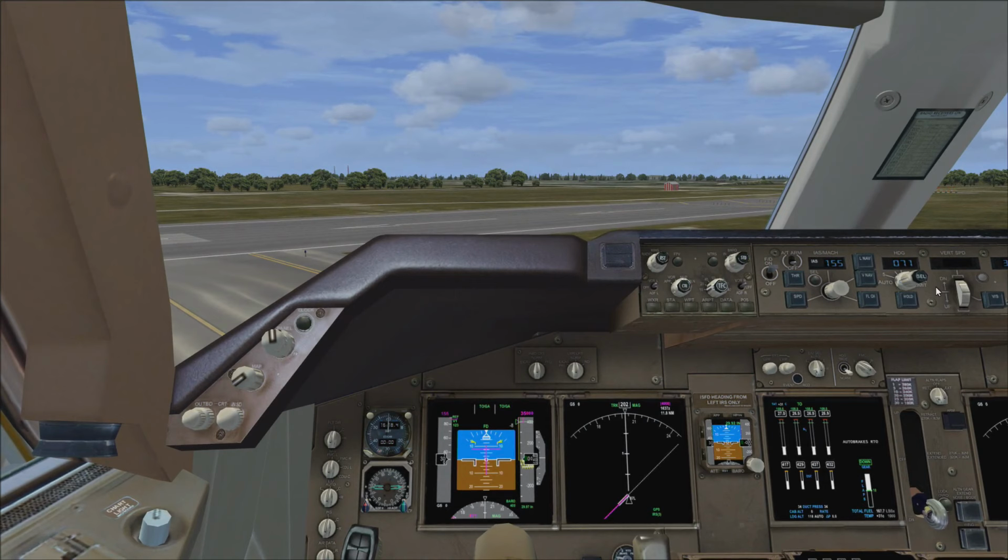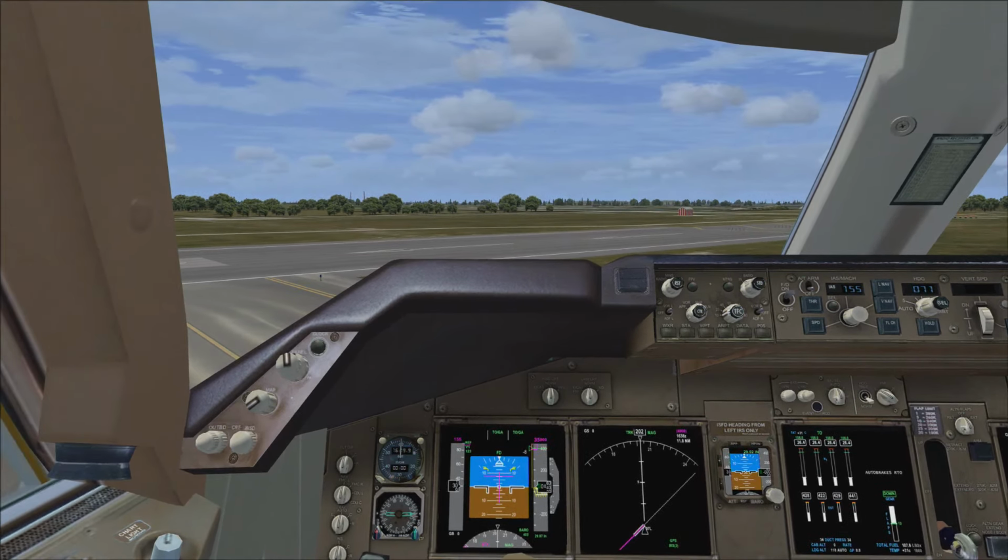Stop here. I'm gonna pause it, put those sound files back in, and I'll be right back. Alright, I'm back. Let me see if that got it. Nah, it still doesn't want to work. That's alright. We're only missing the flap sounds, the speed brake, I think that's about it. There might be a master caution one that we're missing. That's alright.